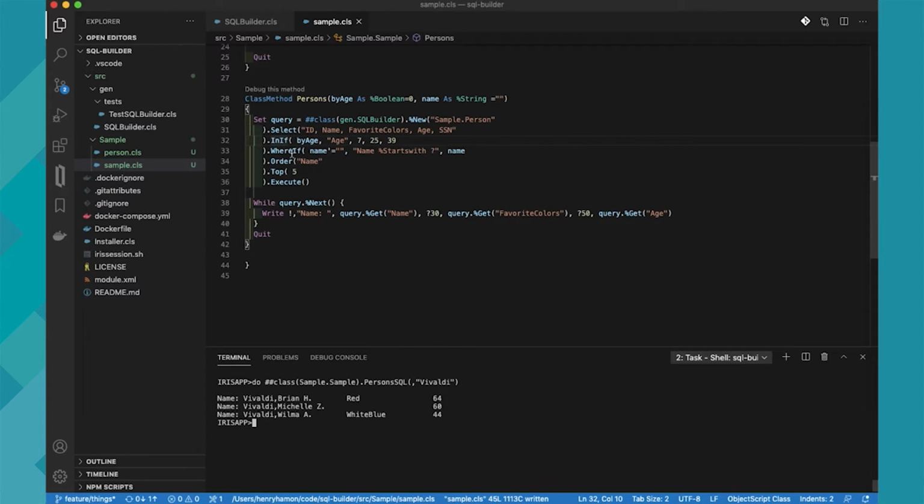It has methods that receive conditionals to decide if they will put this where clause or not. You can use chained methods to make the code cleaner. And here is the result of this example. It is the same result.